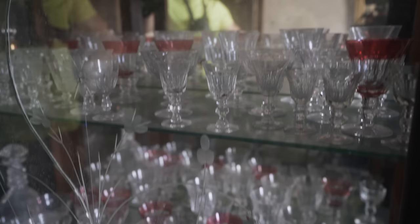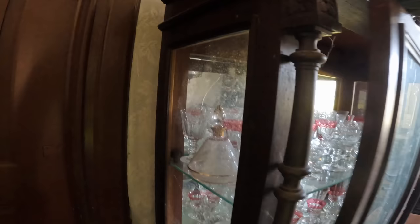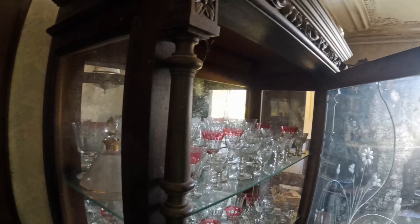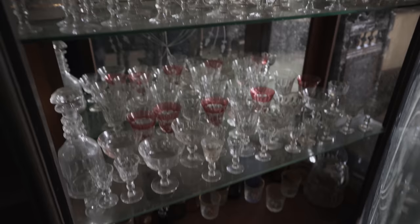All their crystalware. All their crystal, the entire collection is still in there. I do think if I open it up, I really need to hold the door because it's not that stable anymore. That's crazy. It's completely pristine. Beautiful, right? It truly is.